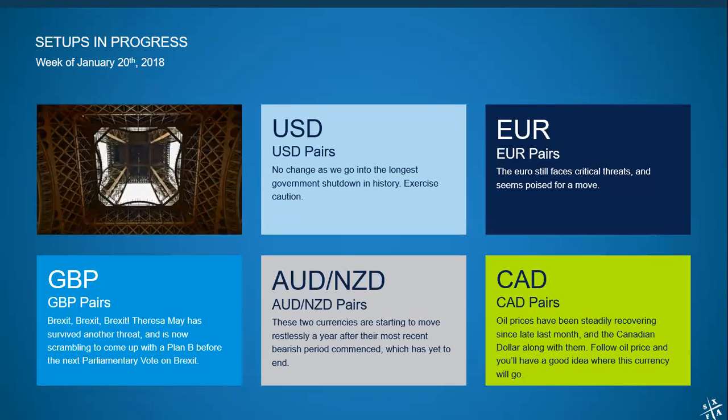Keep a close eye on oil price. You see it rising, you can continue going into CAD strength plays. If you see oil prices faltering or heading backwards, get out and get out quickly. So that's going to be it for me as regards the analysis and setups.